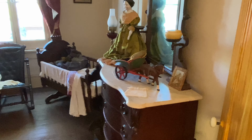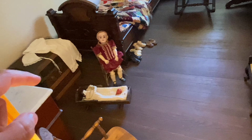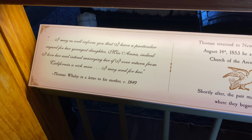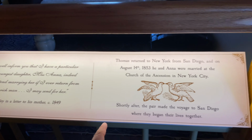There's old toys and dolls and little bed and things, a little crib. Look at that one in the bed. Let me zoom in on that. That's definitely freaky. Another room. This is Mother's room. Thomas Whaley. I don't know.